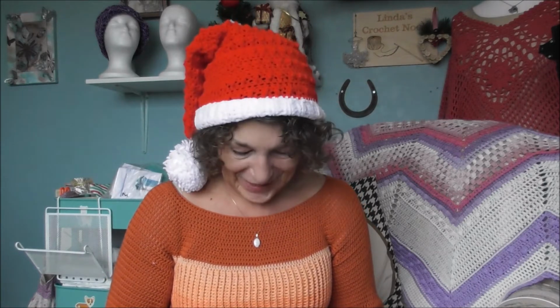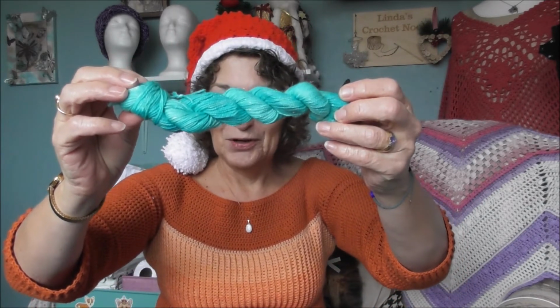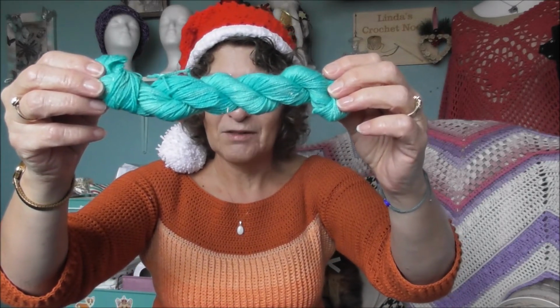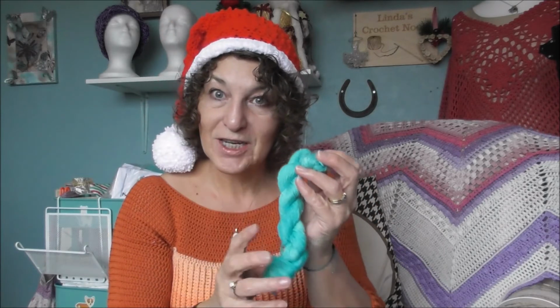Oh, I love it. Look at that, guys. Look at that. Yum, yum. Isn't that beautiful? Turquoise. But it's kind of, I hope the camera's doing it justice. I'll just hold it still for a minute. And there is stellina in it. It doesn't look like it, but there is. It's kind of not all one shade, all different shades, dark to light.